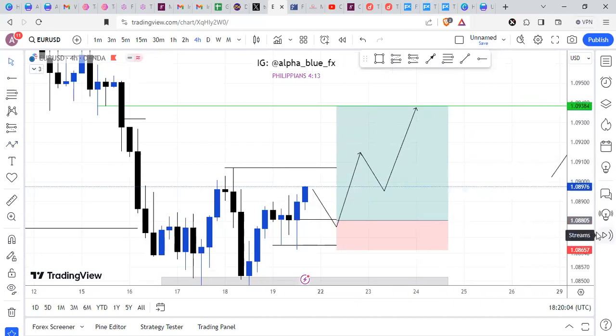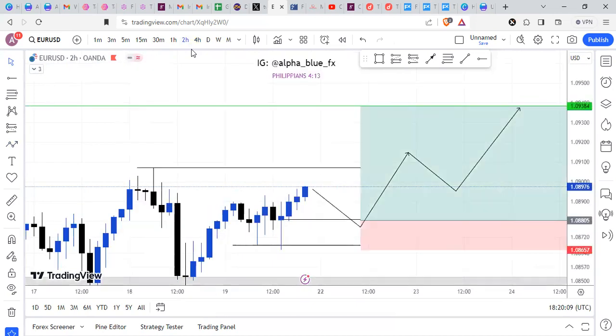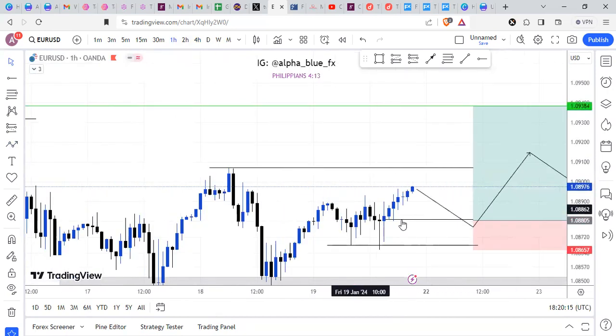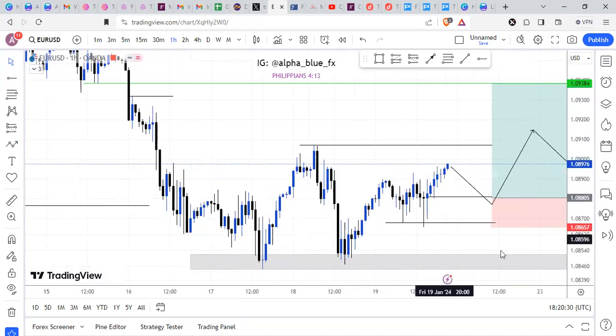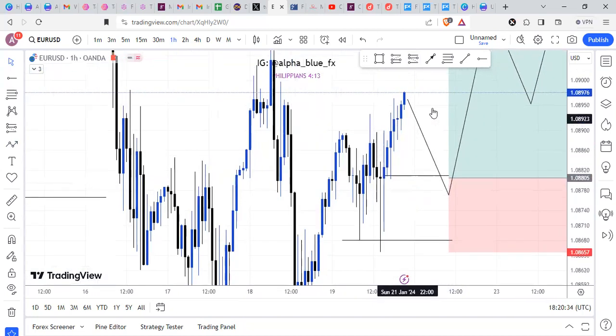So if you go to the lower time frame on Euro USD, let's say 1 hour. Let me show you the reason why my stop loss is going to be here, and then the reason why my entry is here. This is almost like midway of this price range. Look from here to here, this is almost like 50%, right? So number one, I'm expecting that we can see a 50% correction of this move.